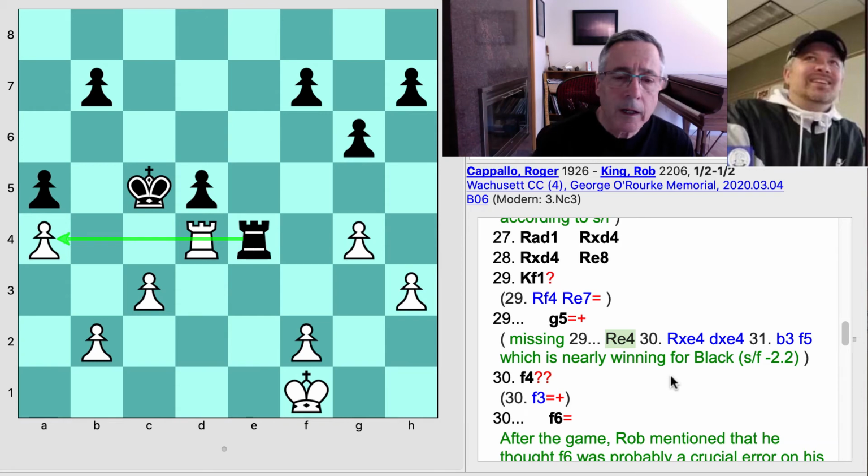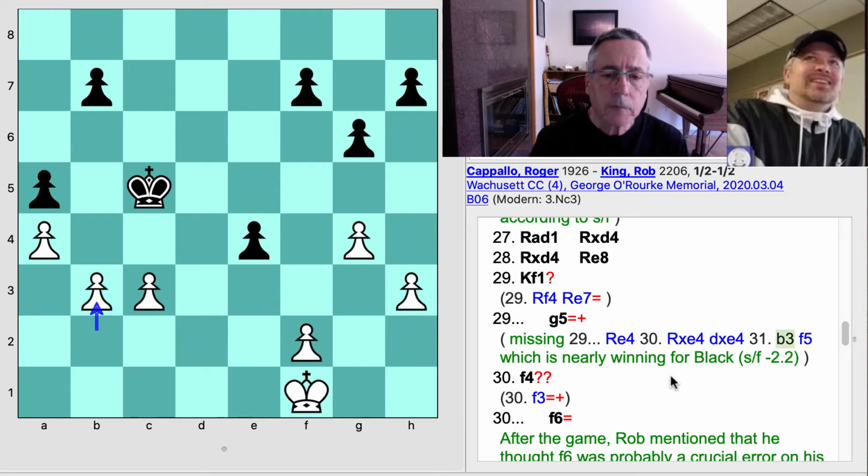What the line would continue would be that I'd be more or less forced to trade off the rooks and go into a king and pawn endgame. But in this king and pawn endgame, he's much better. I can keep his king out temporarily from my queen side with this move, but the advantage is that his king, as in the real game, is much more centralized than mine is. And this pawn is already advanced into my territory.